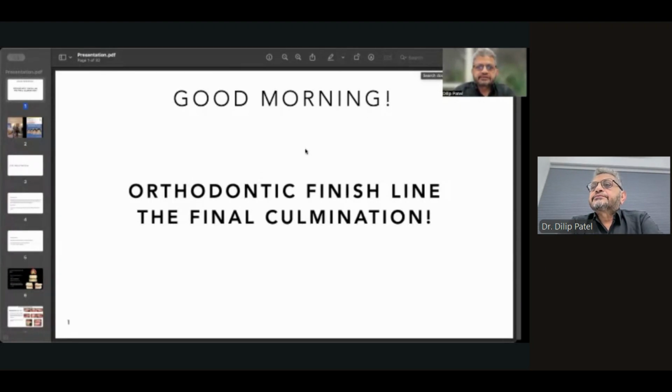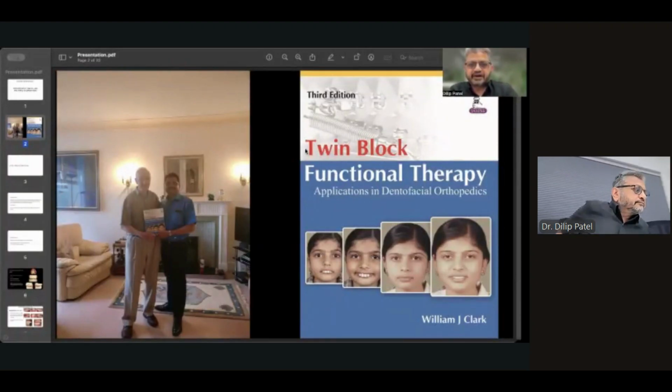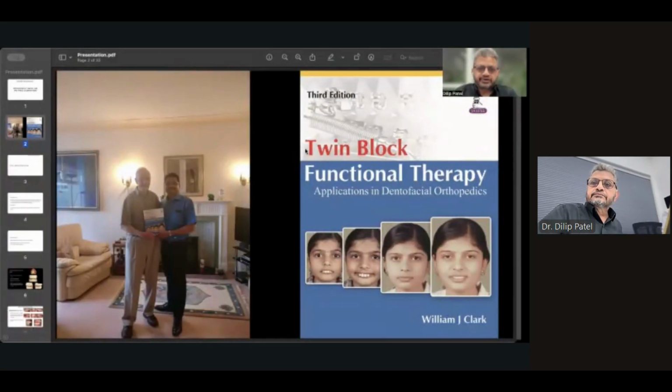Orthodontic fluid, the final culmination. The twin block functional therapy was developed by Dr. William Clark in 1975, a Scottish orthodontist. He developed the twin block appliance therapy, and that became popular all over the world. Many of the severe skeletal deformities can be treated by the twin block appliance if treated in a timely manner and the appliance therapy is properly educated.